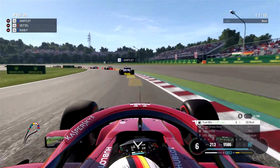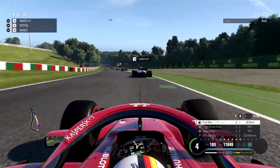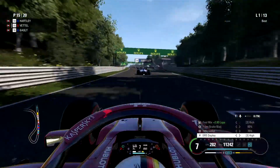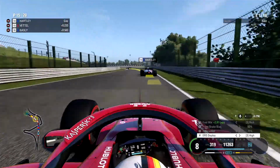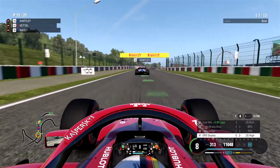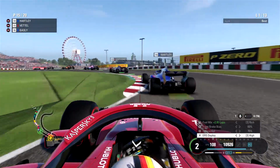We can't lose any time with these back markers because we are in a different race, you know. We are Ferrari, we are a front runner car. Now we're going to put in a higher ERS deployment, apologies. And now we're going on the slipstream of Brendon Hartley, on the power engine, the engine of a Honda, I can say. But we didn't gain anything.